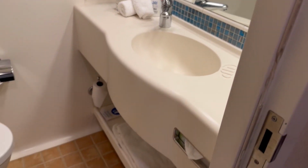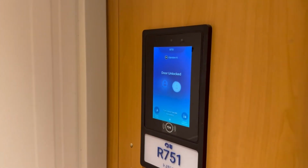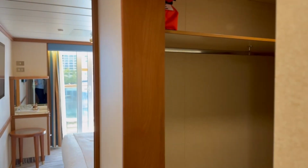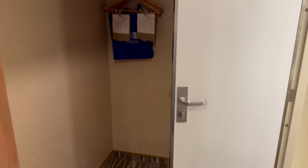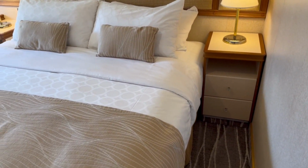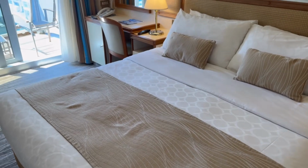Here back is the aft-facing balcony. So this balcony was right off of the rear of the ship, which was absolutely amazing and had some of the best views that we could have asked for along this cruise to Alaska. So you'll see here, it is a king-size bed, and if necessary, that can be separated as well. But it is a king-size bed.